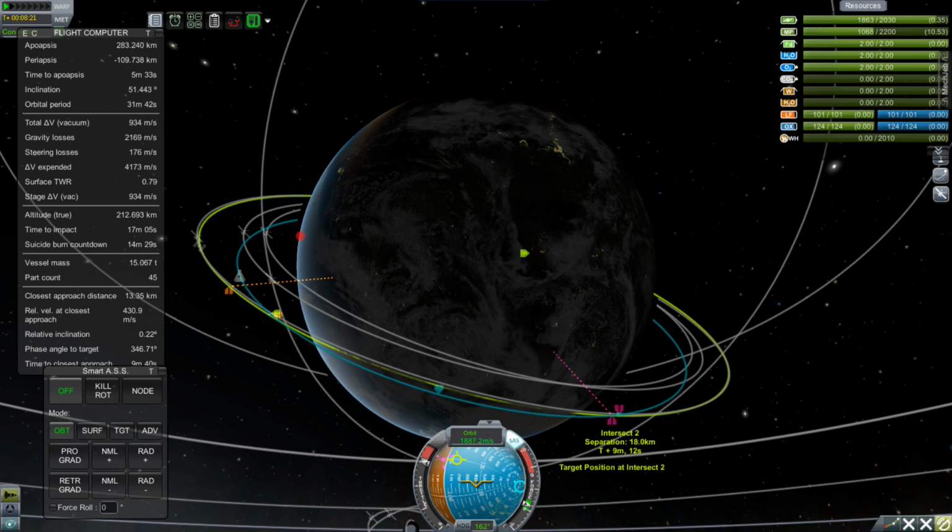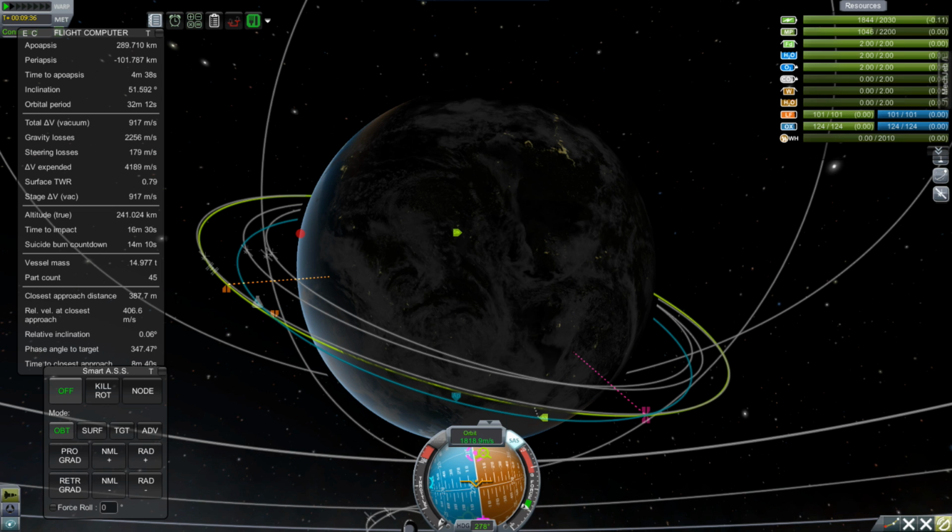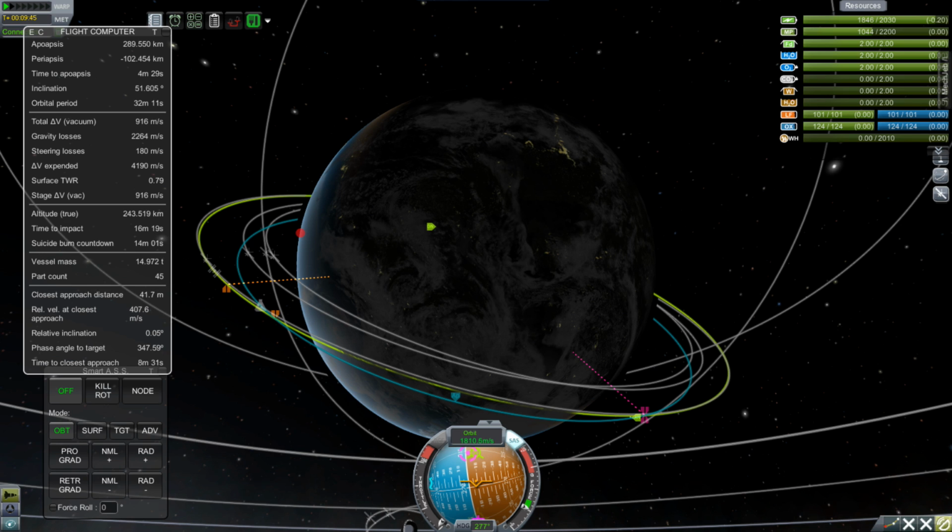All right, oh, there's a second target down there. We're going a little bit above, but we're coming down. All right, let's see. Here we got 100 and 300 meters. Let's get that down a little bit lower. All right, 40, that's pretty good. I wonder if we can get even better.